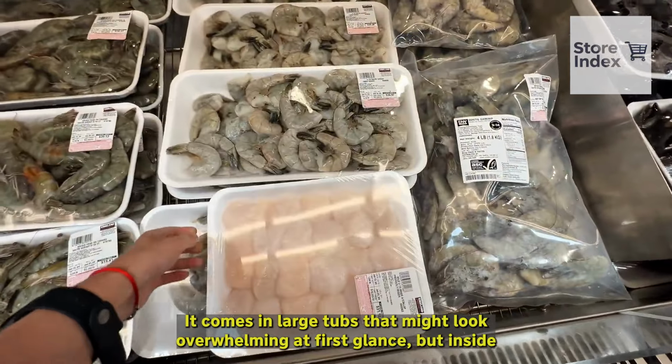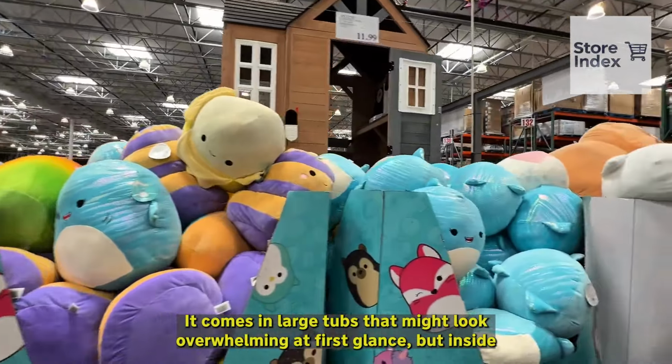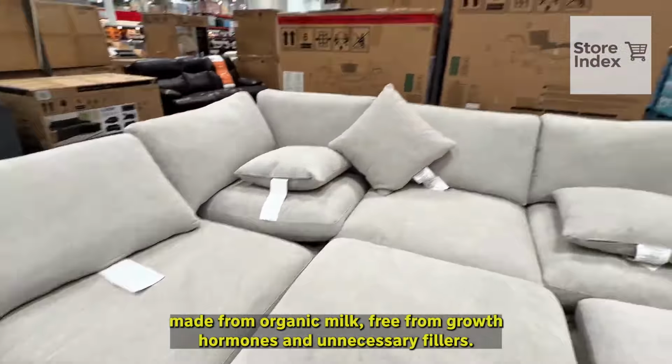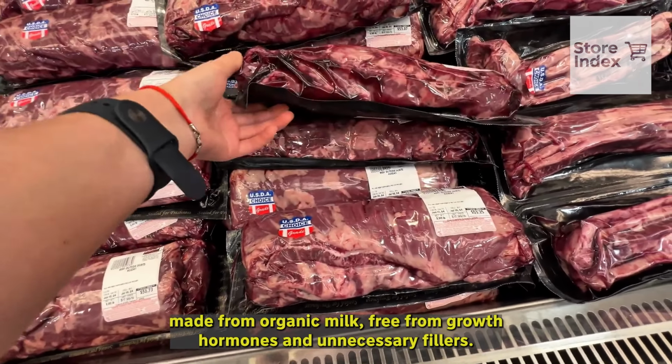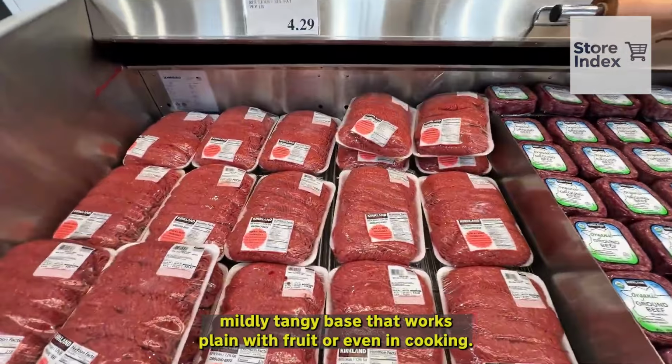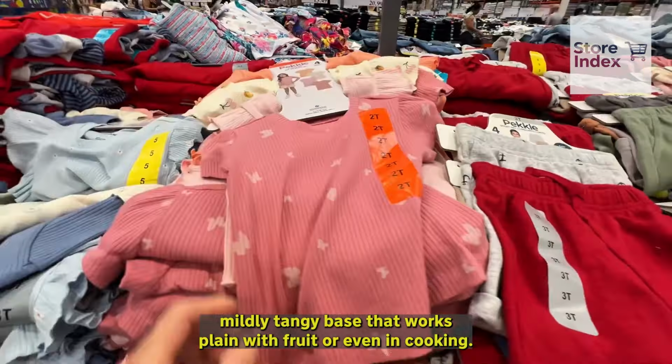It comes in large tubs that might look overwhelming at first glance, but inside, you get thick, creamy yogurt made from organic milk, free from growth hormones and unnecessary fillers. No watered-down texture, no chalky aftertaste. Just a smooth, mildly tangy base that works plain with fruit or even in cooking.